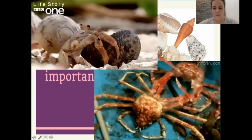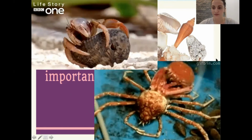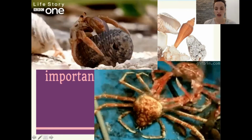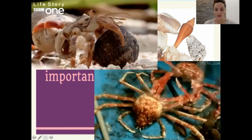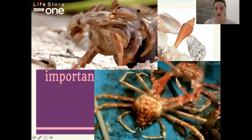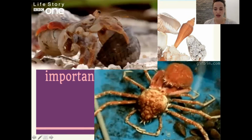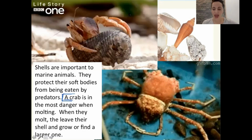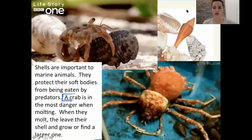So this hermit crab has to climb into a shell because its body is too weak. And this crab down here has something like a shell. It has an exoskeleton that's really hard, and it keeps it safe because its body is really soft. When it gets too big, it leaves its shell and a new one grows. That's called molting. Kui also said that shells protect them from predators because nothing can break their shells. Good job, Kui.